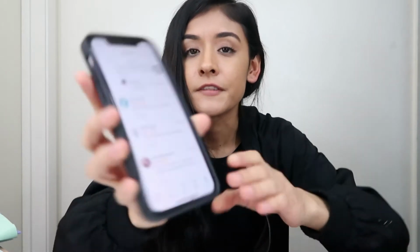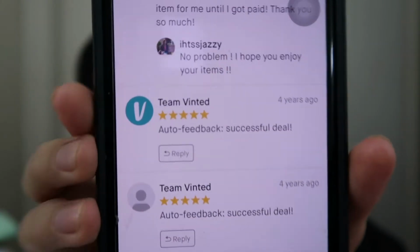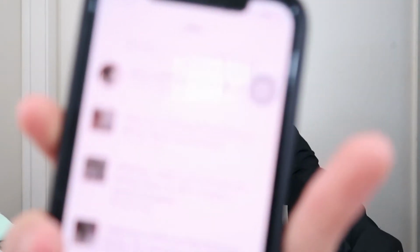If they don't give you a review, one of the options is Vinted itself, the team gives you an auto feedback of successful deal, which is what I get sometimes when buyers don't give me a message. The thing is that you can see in your notifications who has liked your items, and once they like your item, you can click on it and you can give them an offer. The last person that liked one of my items, you can see it right here.